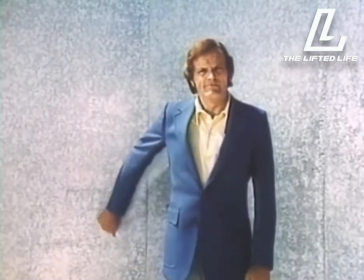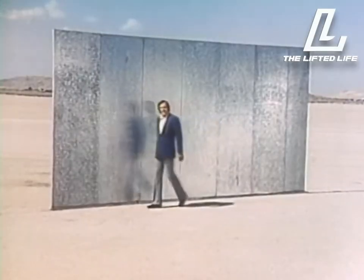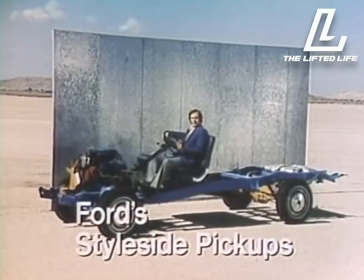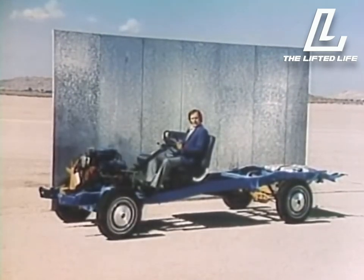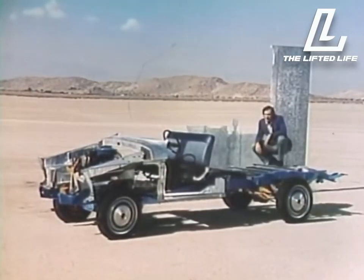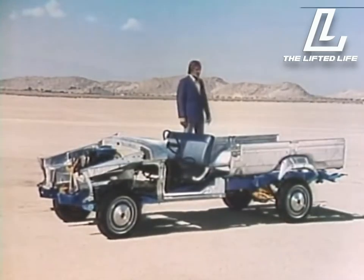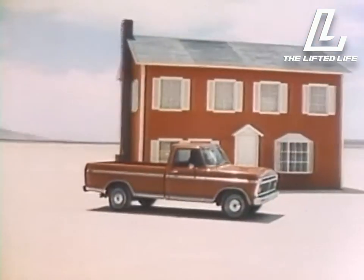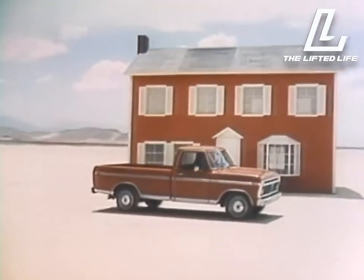Right here behind me is 200 square feet of galvanized steel, strong and rust-resistant. That's the amount that goes into every Ford style side pickup. Where? Well, here on the fender aprons and extensions, and inside the door sills, and rocker panels, and box cross members, and the inside walls of Ford's double-wall pickup box. And it's all finished off with four coats of paint, enough to cover the exterior of this two-story house.